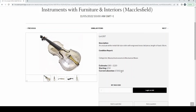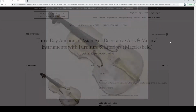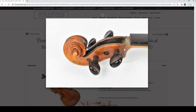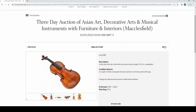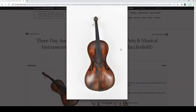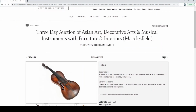Unusual white metal full-size violin with engraved brass tailpiece. This kind of stuff tends to go quite well. People really like these kind of quirky things, collectors. Full-size German violin. Fairly standard there. Unusual small full-size violin, rounded form, carved monkey for the head. Definitely needs a lot of work on that. It's already had some horrible repairs, so bit dubious, that one.